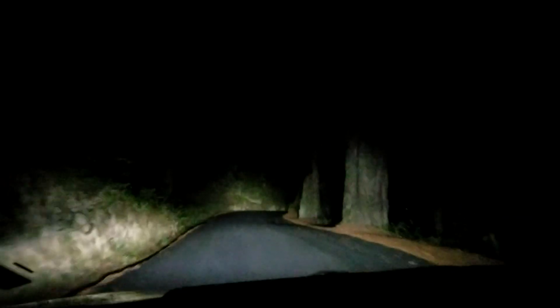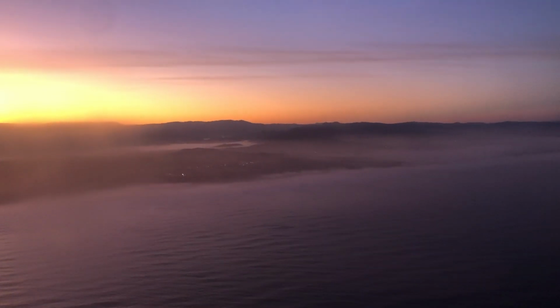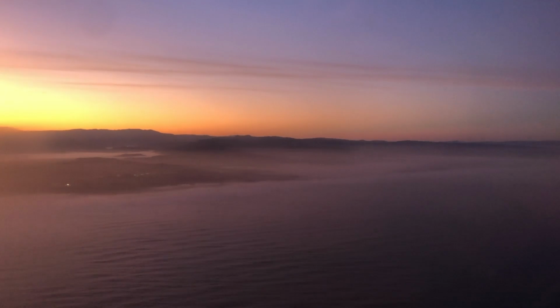Driving home from a late night of mist netting through giant redwood trees.